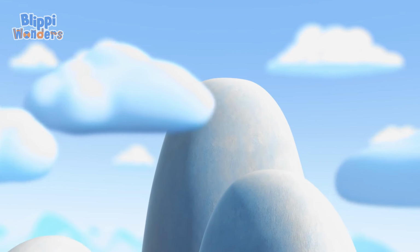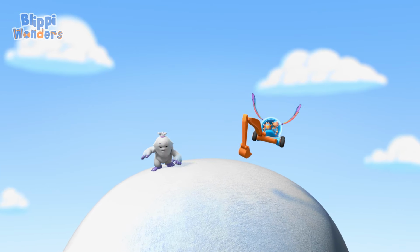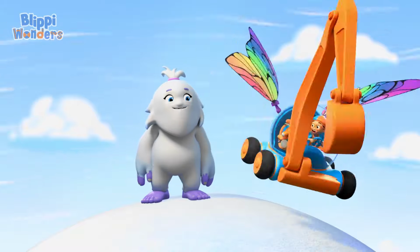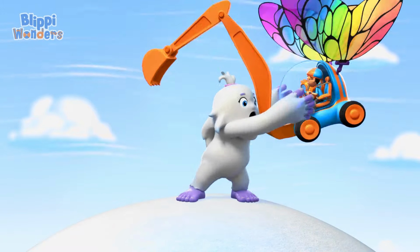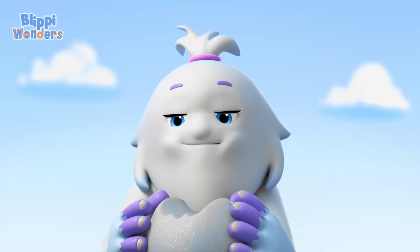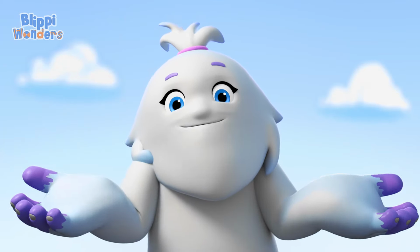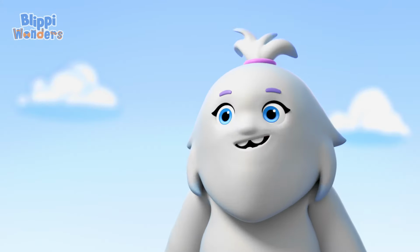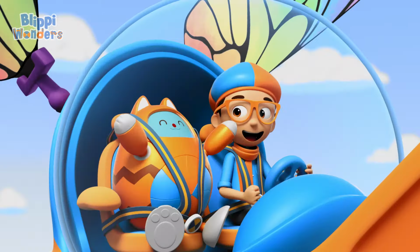Hey! It's the mountaintop! Yeah! We made it! Oh, whoa! It's so windy up here! I gotcha, Blippi! So, what is the name of this mountain? It's Humalangma! Oh, you call it Mount Everest.